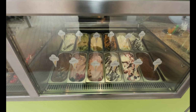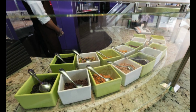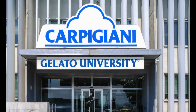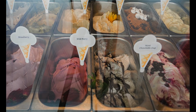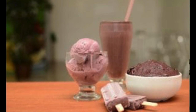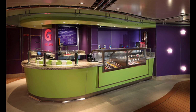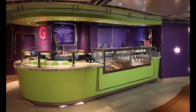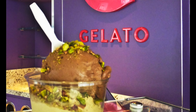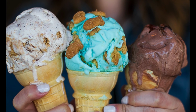At G Gelato, you can indulge your sweet tooth with a classic European gelato made fresh on board each day by chefs trained at the Carpigiani Gelato University. Choose from among 12 delightful flavors, 2 of which are rotated daily. Smooth, creamy, and refreshing, this tasty treat is served in a variety of ways, including gelato popsicles and the flavors of G, composed shots with layers of caramel, nuts, and gelato. Love pistachio? Select ingredients like Sicilian pistachios make our pistachio gelato out of this world.